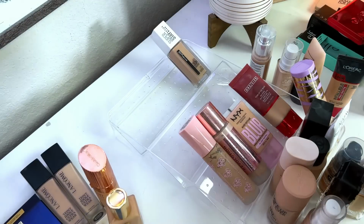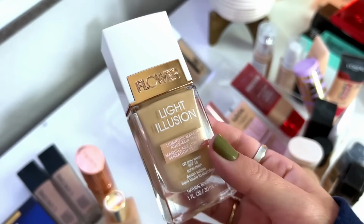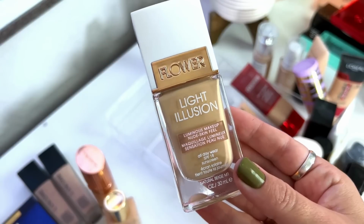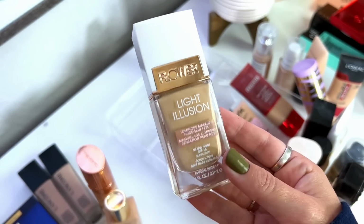Okay, so next. Let's see what we have next. Okay, so next we have this Flower Beauty Light Illusion. I do not like this. This is too illuminating for me. I'm very much about loving the matte base because I'm very, very oily. So even though there's nothing really wrong with the foundation, it's just not meant for my skin type. So we're going to go ahead and declutter this.